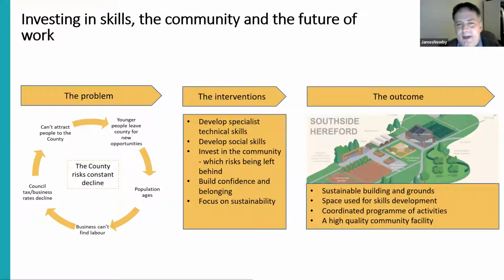So we talked about those interventions and the focus on skills. That social mobility issue I was describing earlier can really be summed up by this kind of vicious cycle of decline that counties like Hereford have to grapple with all the time, and local authorities in these sorts of counties have to grapple with this. There's a kind of magic bullet, which is if you can develop the right skills to engender employment, then you create a sort of virtuous cycle of progression, and that's what this project will contribute to.